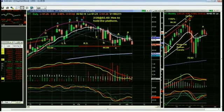That'll be the clue. If the transports break underneath 90, then 89.37 will be the very big, important 200-period exponential moving average support. Now, if you put that into context, we have to look at crude oil.